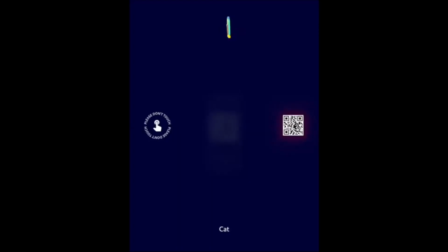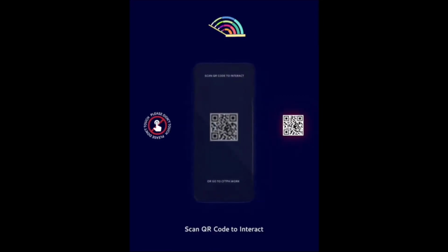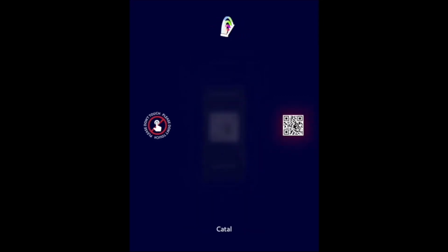You can access this yourself by holding your phone's camera up to the QR code that's on the screen now, or by going to cftph.work in your browser. We're also going to show it to you on the screen now.